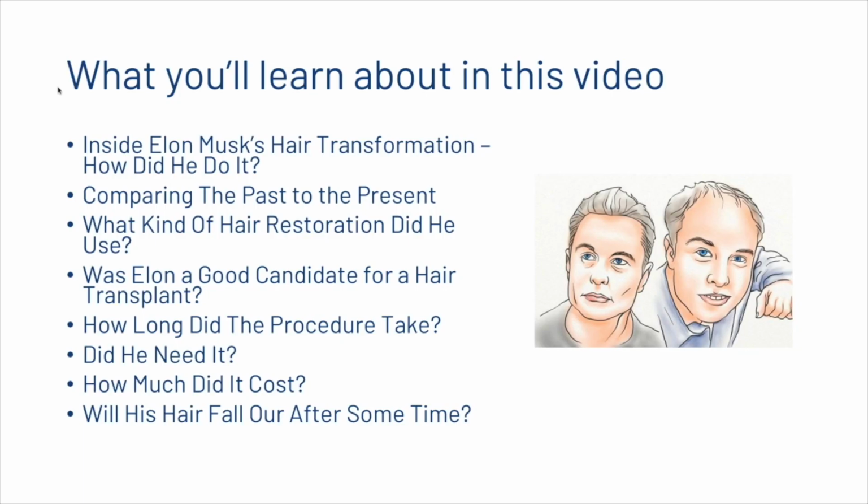We're going to look at Elon Musk's hair transformation and how he did it. We're going to compare the past to the present. We're going to look at what kind of hair restoration Elon most probably used. We're going to answer the question of whether or not he was a good candidate for a hair transplant. Then we're going to see how long that procedure would have taken. We're going to ask if he needed it or not. We're going to talk about the costs, and then we're going to answer the question of whether or not his hair will fall out after some time.